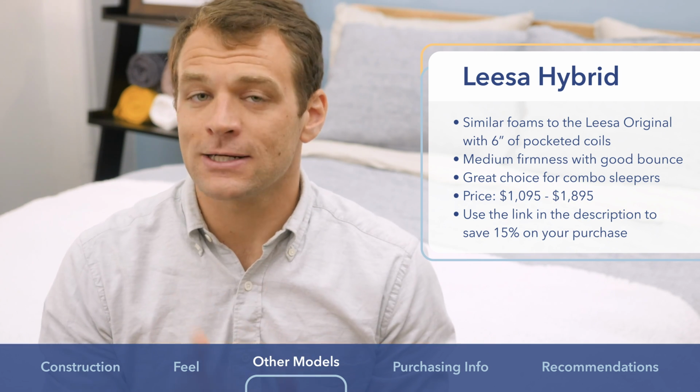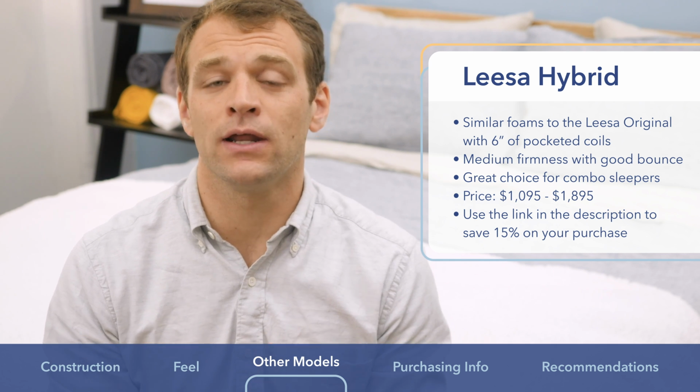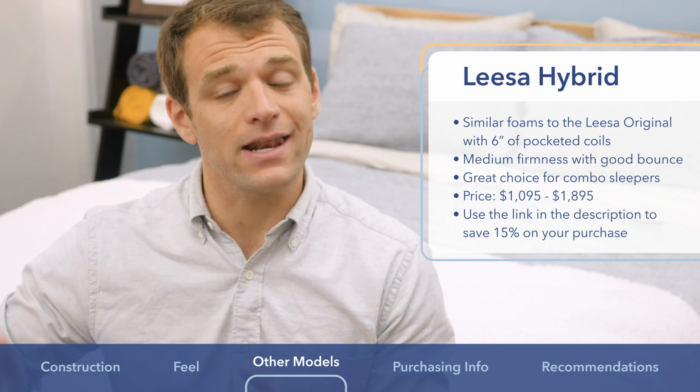Now, in terms of price, it is a bit more expensive than either the Layla or the all-foam Leesa mattress, coming in between $1,095 and $1,895.